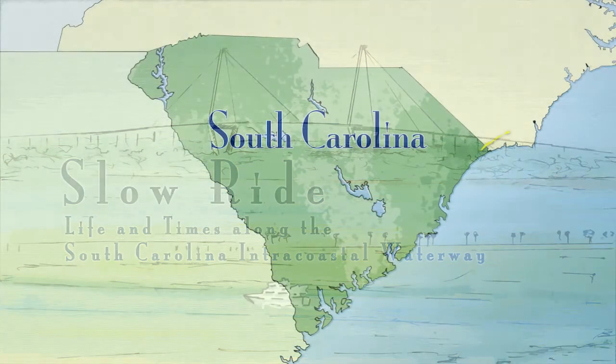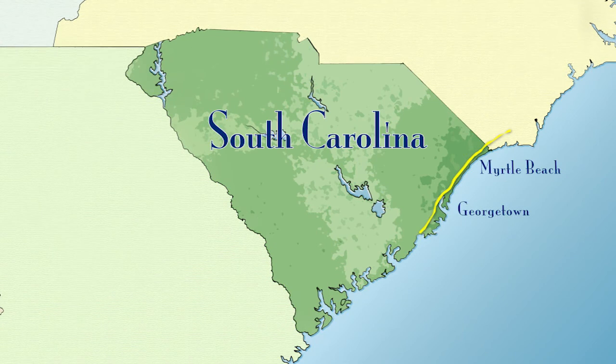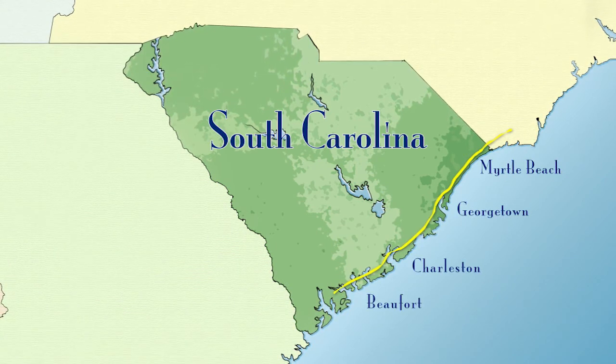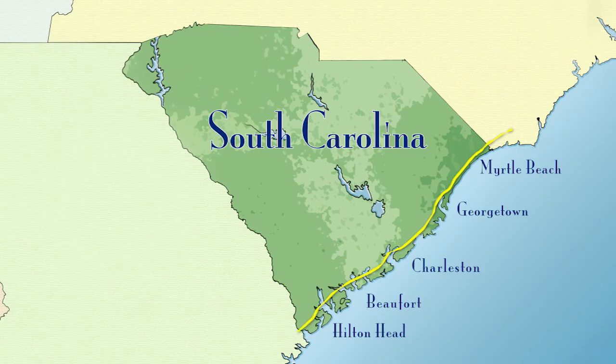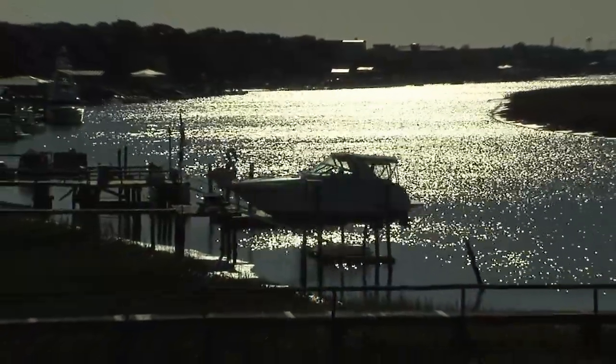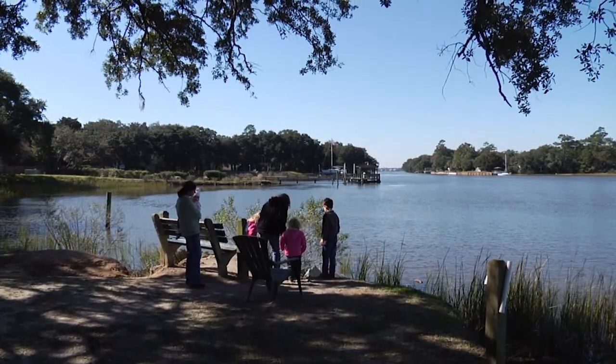It links people and places together, exposes a unique way of life, and shares a history. From just north of Myrtle Beach to south of Hilton Head, South Carolina's Intracoastal Passage is 235 miles of natural creeks, sounds, rivers, and man-made channels. It's diverse, beautiful, and those who live and work along the waterway have stories to tell.